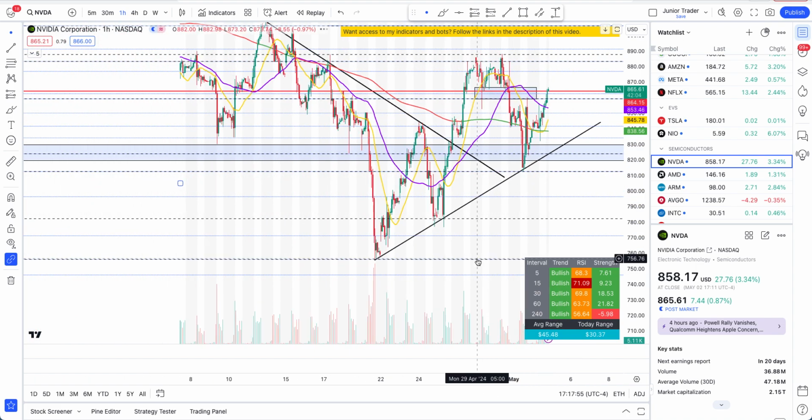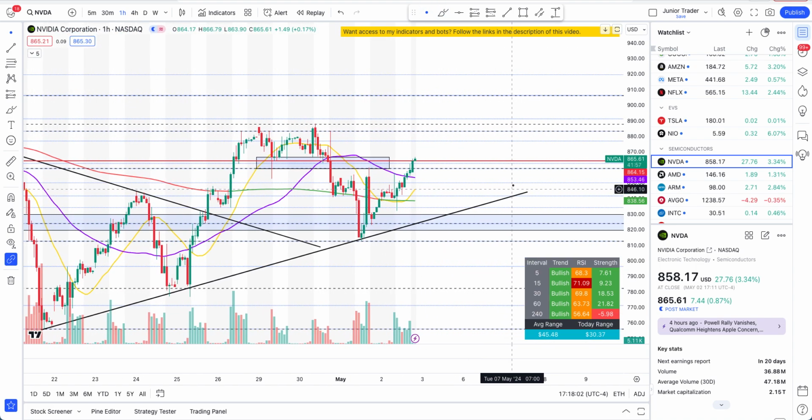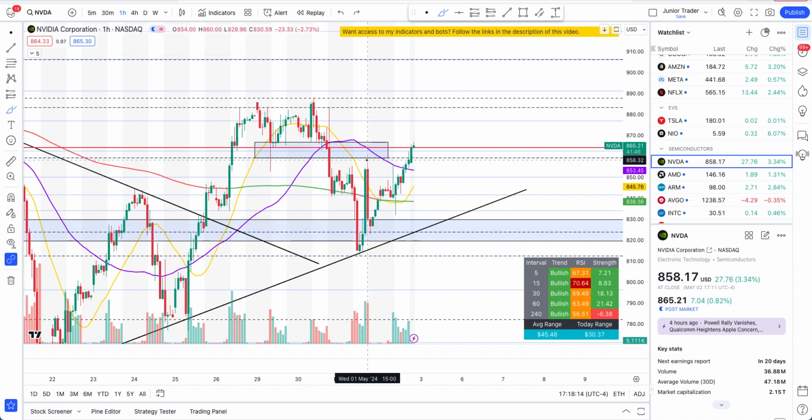Now, speaking of if Nvidia is bullish right now or not. So I talked about if bulls can take it above 859, which they took above 859 today in the post market. Yes, it is in that bullish territory, guys.